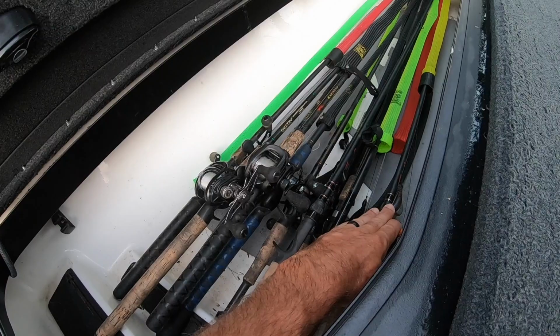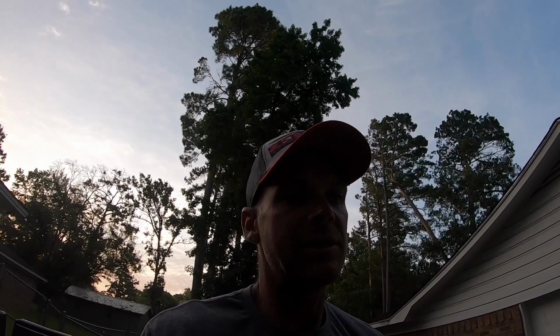1, 2, 3, 4, 5, 6, 7, 8, 9, 10. I've got 11 rods in here. I was a little worried about how many rods I could fit in there just with traveling. I think I can get up to like 23 to 25 rods in there with reels, okay? I'd probably get 100 of them without reels. But with reels, 23 to 25, I forget the count, plenty.